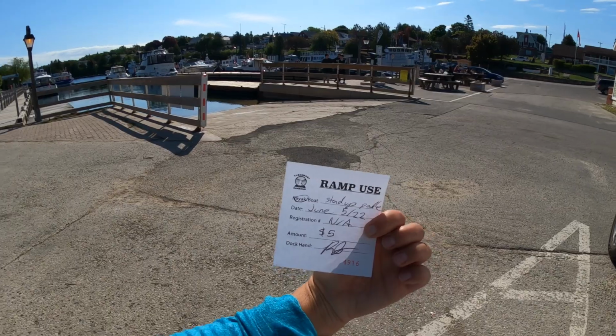The Tobermory Harbor will charge you $5 to use the boat ramp. Someone that works for the harbor is usually hanging in and around this area and will typically come up to you to charge you the $5 and give you your receipt. They take cash and credit card.